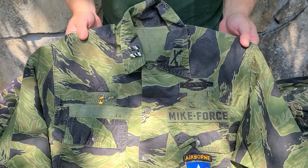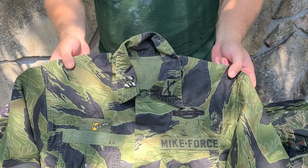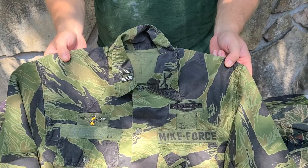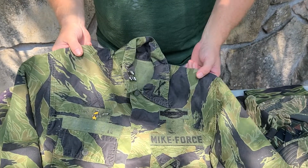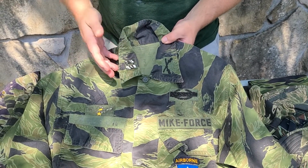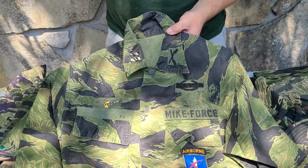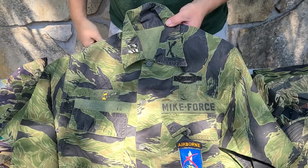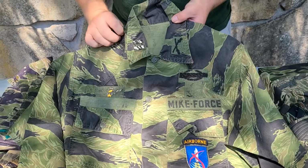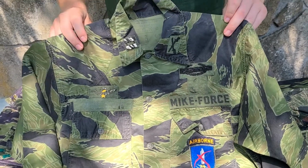When they found this, they said it smelled, it was musty, so they took all the items and they threw them in a washing machine. And some of the items unfortunately did not survive, and so I believe that's what happened on this shirt. The insignia survived 60 years probably, and then just one washing.